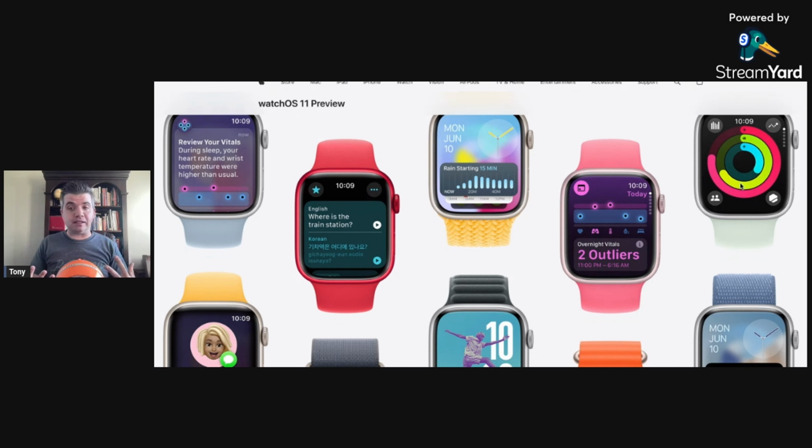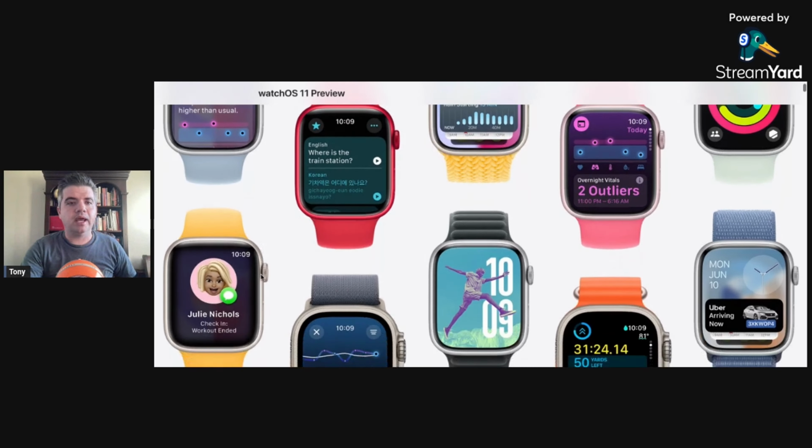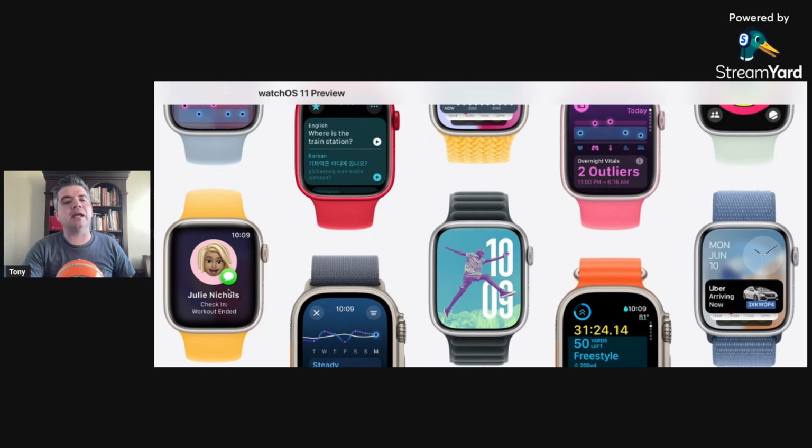But going back to this, I love the fact that, again, here's where it's talking about how you can pause your rings. I like the fact that it talks about that translate app where you can say, where's the train station? If you're in Italy, you can say it in Italian. I almost said in Italy. That was great English. You can say, where's the train station? Because you're in another country, you don't know where you're going. And again, I love the fact that they have that check-in option when the workout has ended. These are some really cool things that I love.